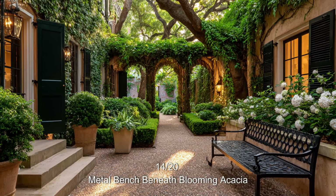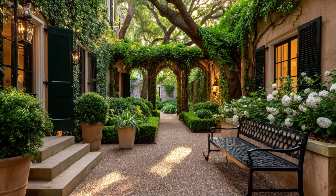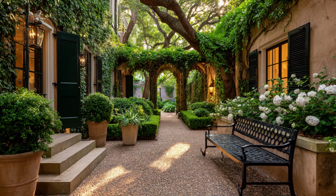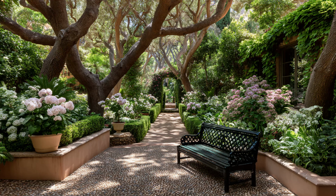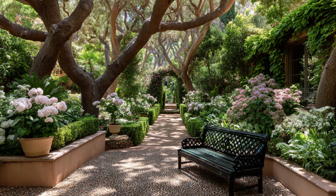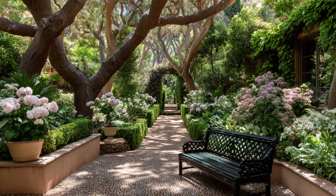Shadows fall across pebbled paths beneath a flowering acacia. Scalloped metal benches glint in the light while clusters of gardenias and fuchsia spill from raised beds. The fragrance is intoxicating, the tones refined. Every element, from climbing vines to brushed metal, evokes the grace of a dreamlike garden vignette.